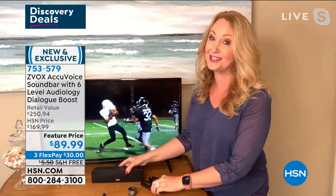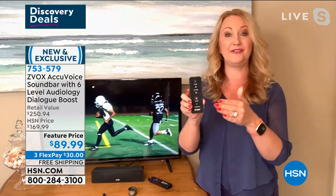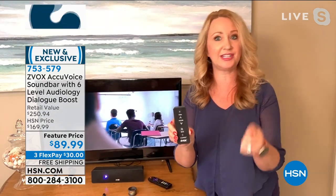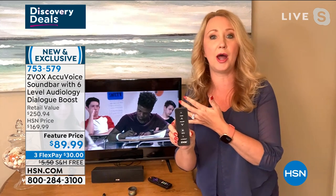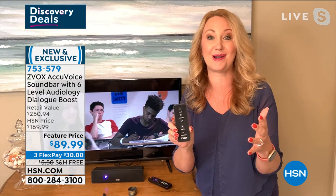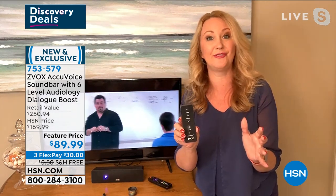This also has the easiest remote control we have ever offered. It's only 5 buttons. You can train your main TV remote to operate it. So every time you turn on your TV, your Z-Box will just come on. You don't have to juggle yet another remote control in your living room, in your bedroom, wherever. So that's really something I'm grateful for as well.